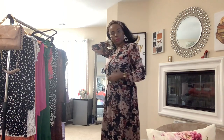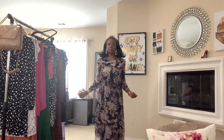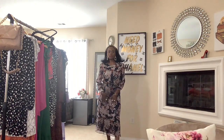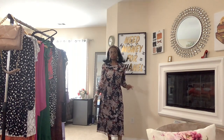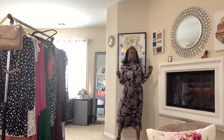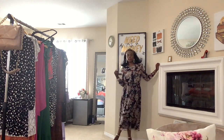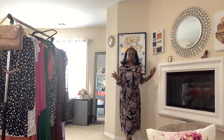Okay, so guys, this is the Vince Camuto. I love it. I'm just not able to button it back there, because like I say, I'm all solo up here. I don't know if I love the length of this dress, but I think it's cute. Maybe a medium will be longer. I'm not sure. It's very churchy. This gives me church vibes.